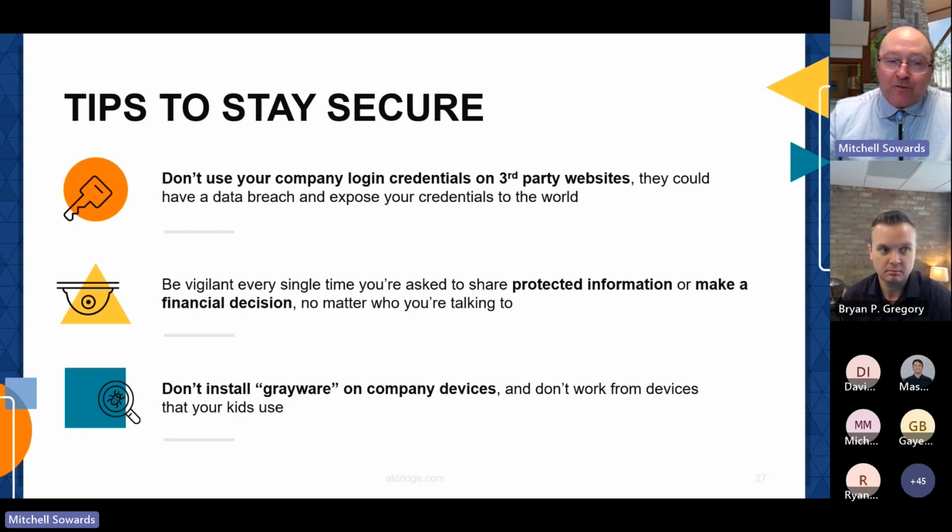And don't work from devices your kids use, right? If your kids are on the internet visiting tons and tons of websites and playing lots of games and doing unknown things on the home computer, then you are at risk because there could be malware on that device, and you try and log in to a company service, and your credentials can be harvested by that device.